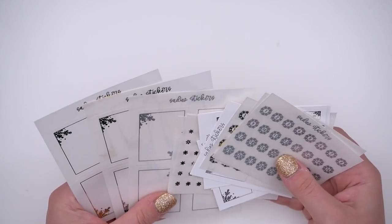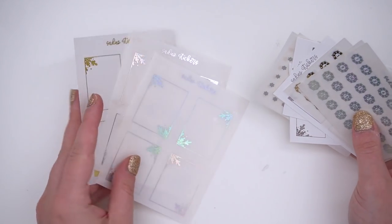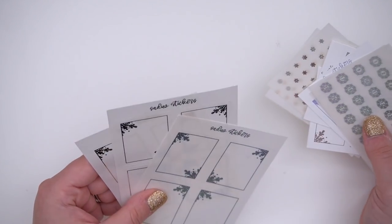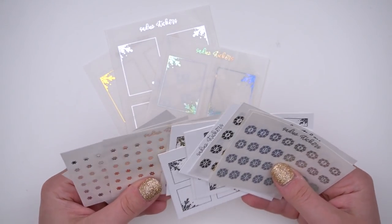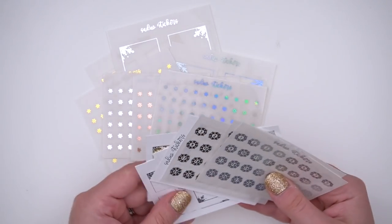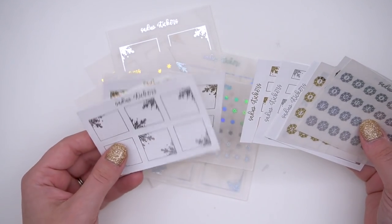So we got some full box overlays, and I love the snowflakes. I'm super excited to use them with my snowflake wiggle. I just think it's gonna be really, really pretty. So these are like corners in the boxes, and then there was some... oh, did I accidentally order rose gold? I might have ordered all of them. So little tiny decos, which are super cute. And then the boxes in silver and gold.